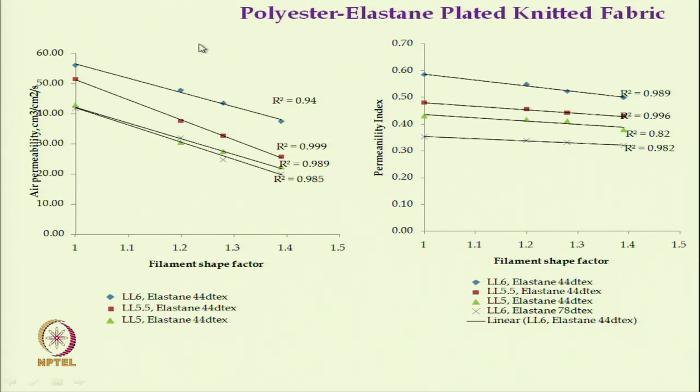But another observation here: if we want to increase the air permeability, we have to use the knitted fabric with higher loop length. So, loop length 6 is giving higher air permeability for a particular shape factor than the other fabrics. Similarly, the permeability index also follows a similar trend.